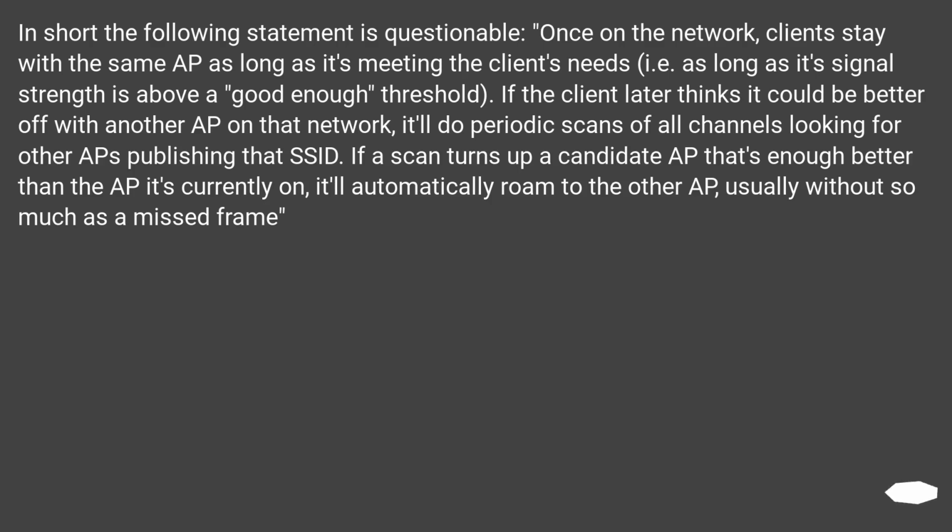Once on the network, clients stay with the same AP as long as it's meeting the client's needs, i.e. as long as its signal strength is above a good enough threshold. If the client later thinks it could be better off with another AP on that network, it'll do periodic scans of all channels looking for other APs publishing that SSID. If a scan turns up a candidate AP that's enough better than the AP it's currently on, it'll automatically roam to the other AP, usually without so much as a missed frame.